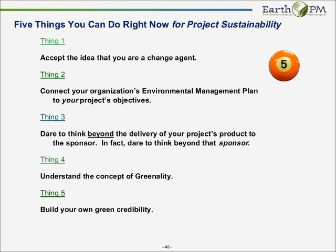Connect your organization with the environmental management plan. That was something we didn't talk too much about, but that is an additional plan in the project management world that would fit in, and that has your project environmental objectives, and that should be connected back to the company's sustainability mission. Dare to think beyond the project, the delivery, and that's what Rich talked about with a life cycle assessment. We also think that you should drive backwards into the process. Also, make sure you're part of the decision-making process. Understand the concept of greenality, and then build your own green credibility, just like everybody that's on this call.